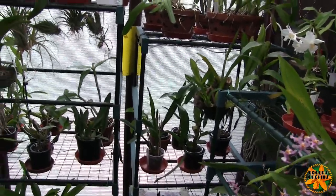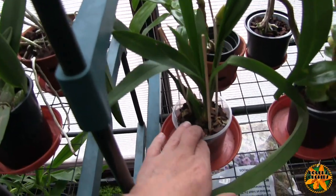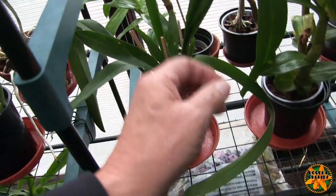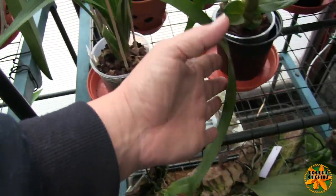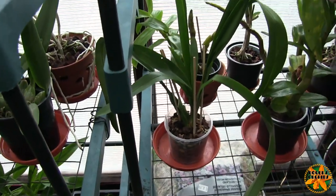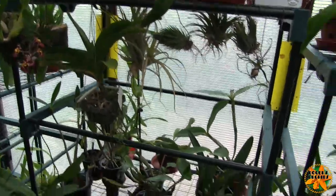What was the other one? The other one was the Oncidium species. Now this one is okay. It's not growing any roots yet. It hasn't got any roots, but the leaves are holding on. I don't see any signs of damage on these. So that one's probably eventually going to push a new growth out when we will get some roots. But we'll have to wait and see. You have to take the rough with the smooth, basically.